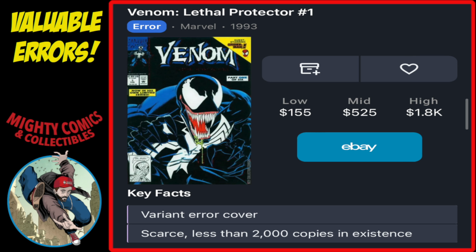Now I have seen this book before. Actually, I remember Torpedo Comics had a copy of this book at one point for sale. I think a few collectors out there who I follow on Instagram also have a copy. It is scarce. There are less than 2,000 copies known to exist right now. So if you own this book or you want to own this book, it is super expensive. Right now in low grade, this book is worth $155. In mid grade, $525. And in high grade, we're talking about $1,800. Not a book you want to flip your nose at.